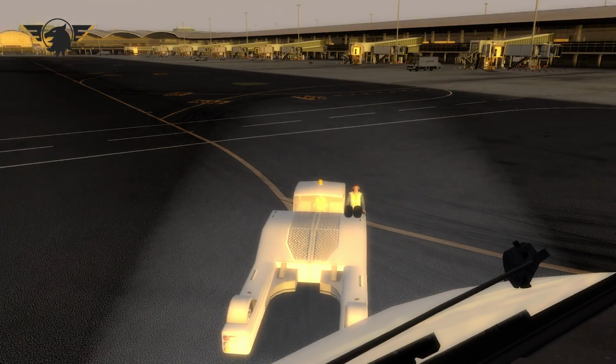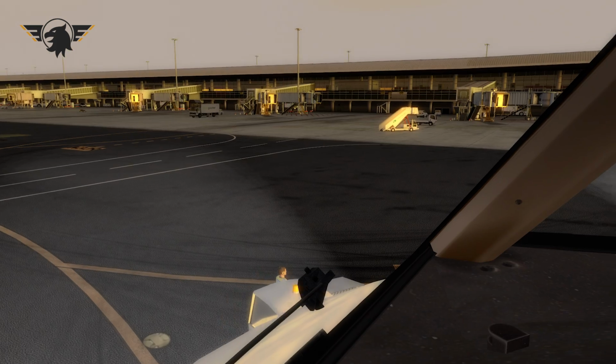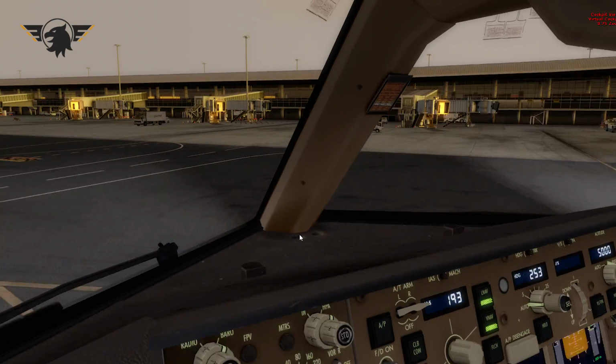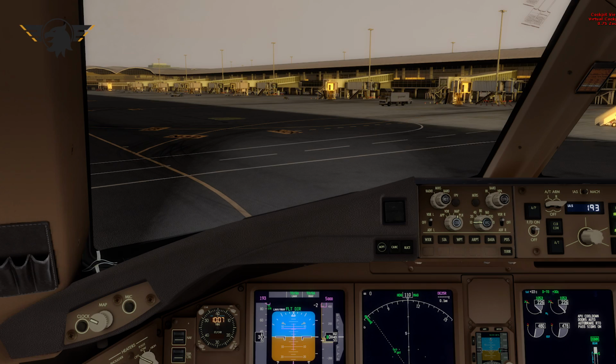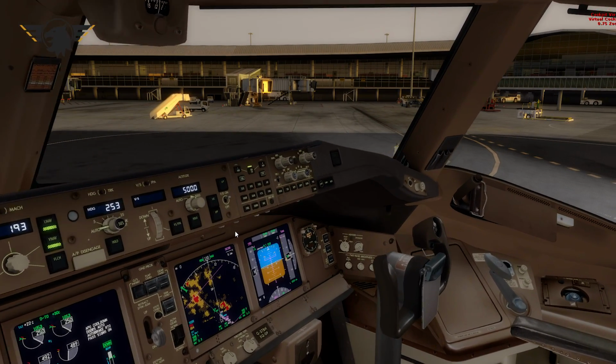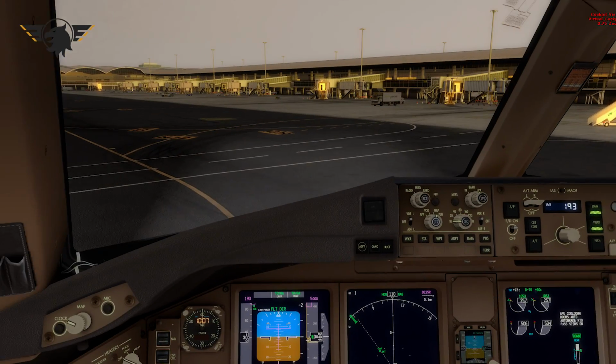Really? There is 6 miles of taxiway behind you and you chose to drive at me head on. That's really cool. Right, let's go. Where's it gone? Just drive away? There we go, let's go.